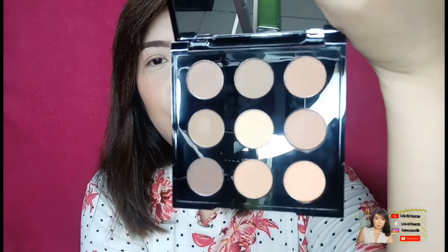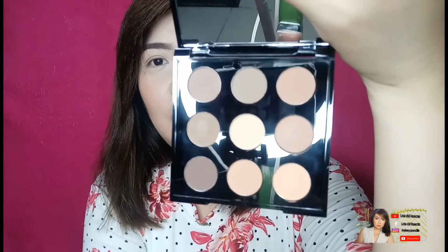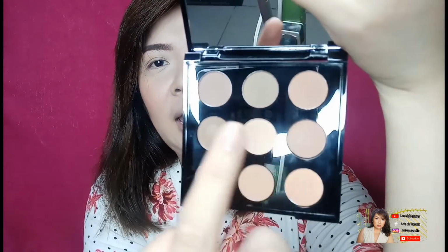These are all cool tones. So, syempre, chocolate palette. You will expect a lot of brown shades here. And ang gusto ko dito is may mirror. The mirror is not distorted at all. It's not blurry. And it's very handy.